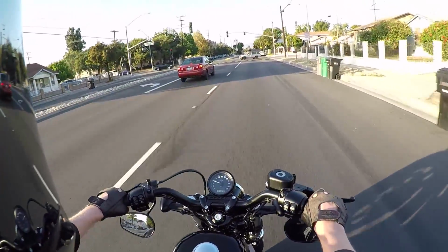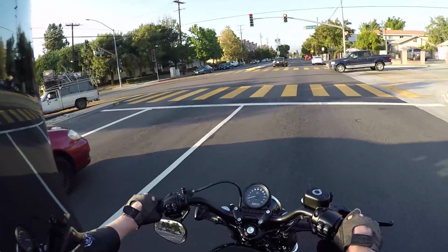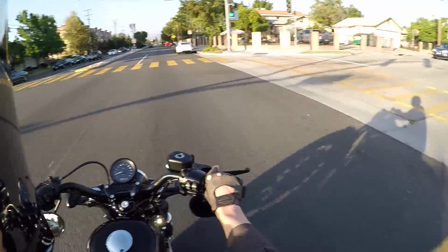But the bike is very fun. It's very nimble. It's easy to throw around in the turns. It was kind of a nice change because I'm used to riding touring bikes a lot.